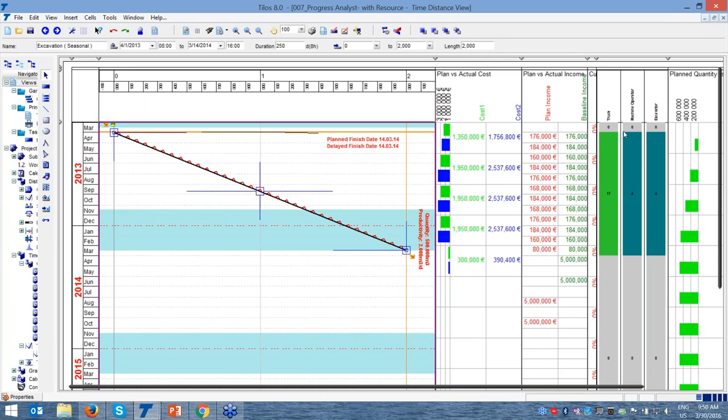Well, if you have any other questions. Okay, the question: hi there, I am a P6 user, I would like to ask about the TILOS schedule update options for activities, retain logic, project override, or actual dates in P6.